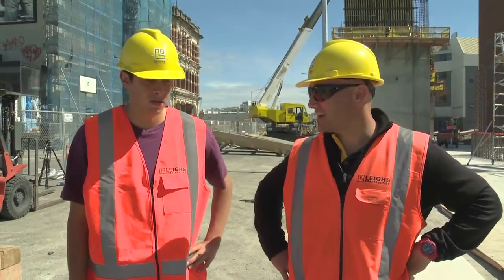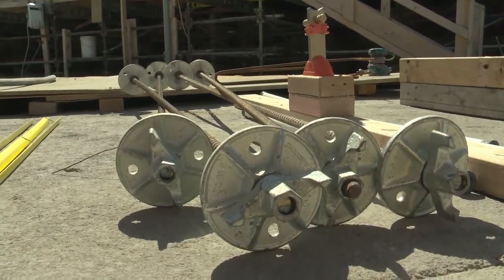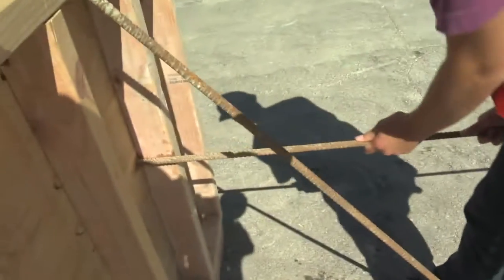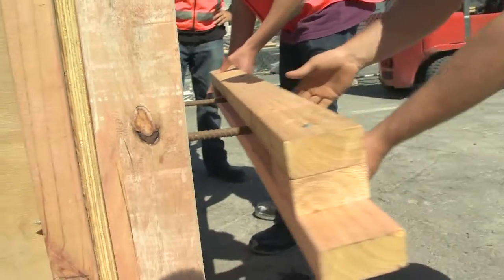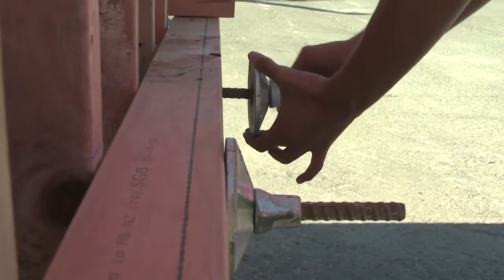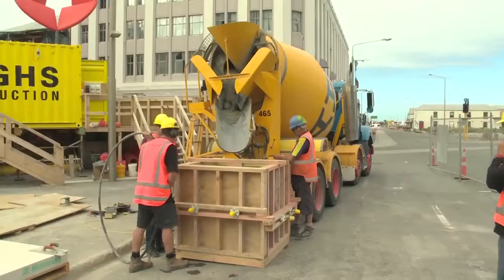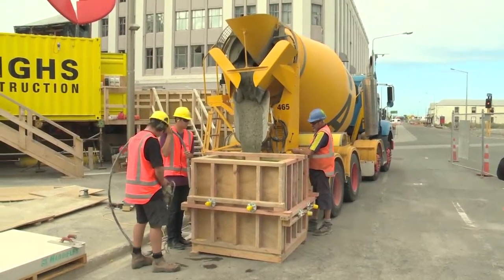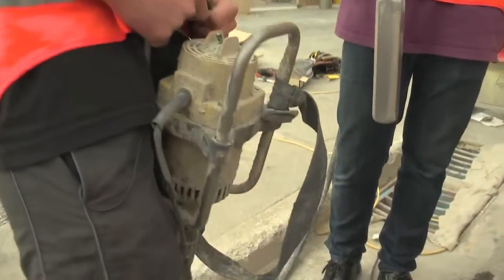All right, Kyle, the next task is to put the divvy-dags through the conduits that we've just put in our formwork. Essentially, the divvy-dag's going to go through here, through the formwork. We place a nut on either side, and that will hold the formwork together under the strain of the concrete going in. With the box finished, the concrete truck arrives. Apprentice Jack Burmeister has been given Kyle a hand. All right, Kyle, all we're doing here is liquefying the concrete, trying to get all the air bubbles out of it.